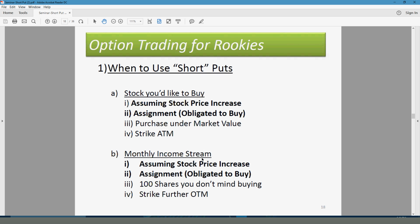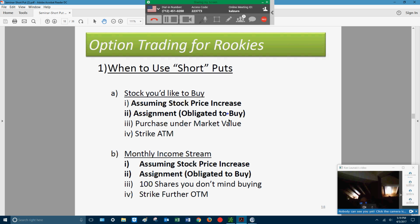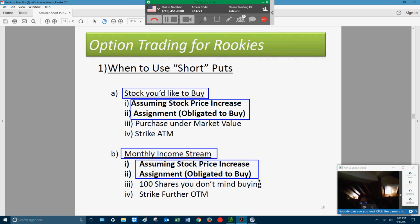So I talked about in the beginning, when do you short puts? There's two examples you're going to use this. One might be a stock you'd like to buy, and one might be when you want to create a monthly income stream. I want you to see here the first two on both are exactly the same. In both cases, of course, we want the stock price to go up. That's our starting assumption. This is just a replacement for buying stock.